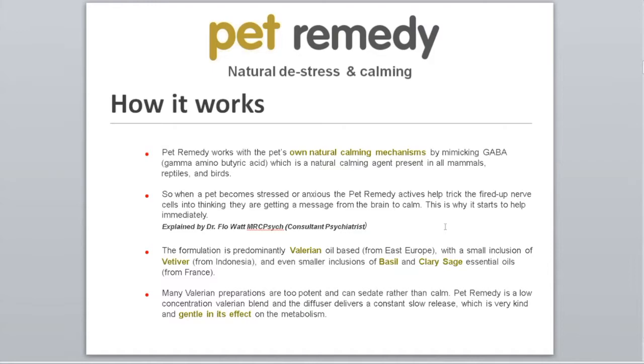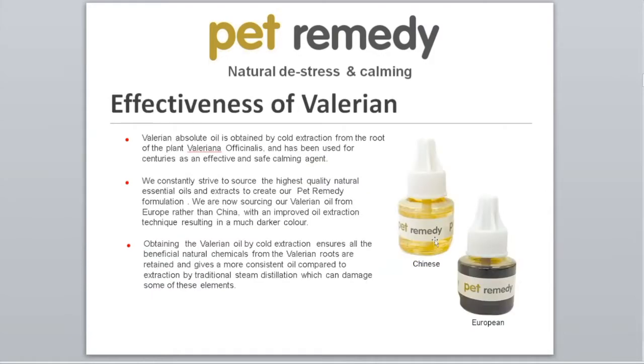Now, many Valerian preparations are really quite potent and will be more sedating than calming. The clever thing, if we can call it a clever thing, about Pet Remedy is that in low concentration, we discovered that the Valerian blend delivers a constant slow release and is in a low concentration band, which affects the metabolism in a very different way. And of course, because it's constant slow release, it's very gentle in its effect on the metabolism.